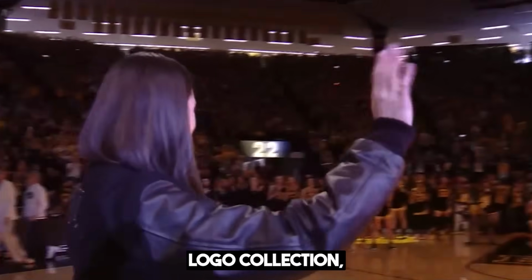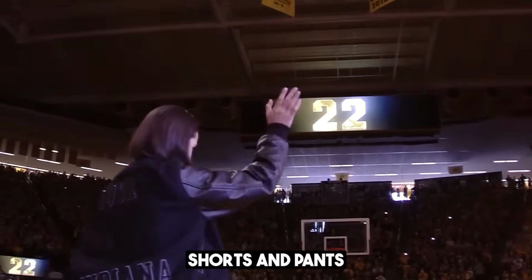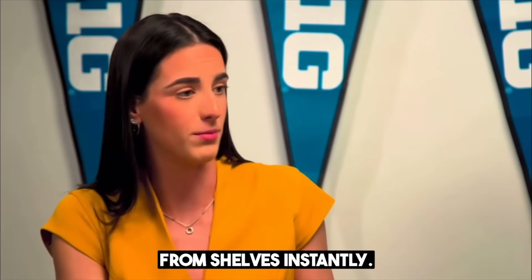Caitlin Clark's logo collection, set to launch on October 1st, will feature t-shirts, hoodies, shorts, and pants for every age group, along with premium pieces designed for adults. Even before that, a navy and yellow logo tee is dropping on September 1st, and if the past is any clue, it'll vanish from shelves instantly.